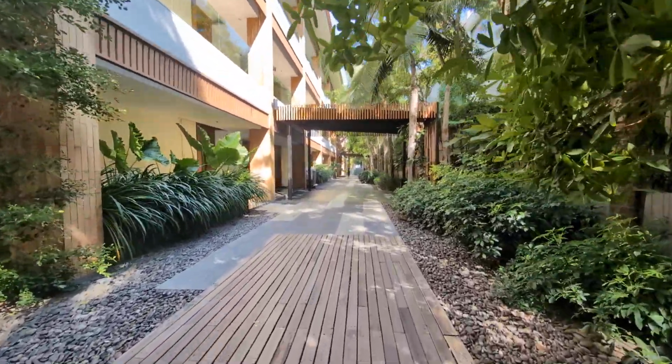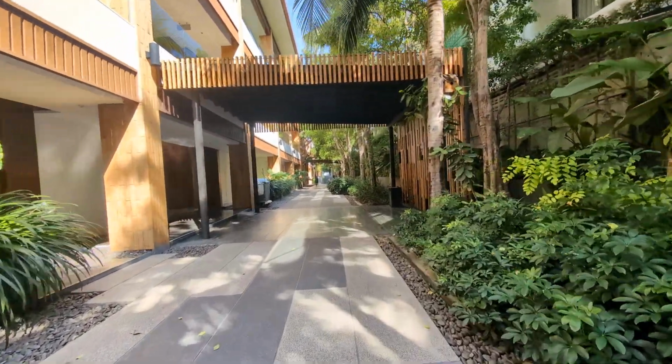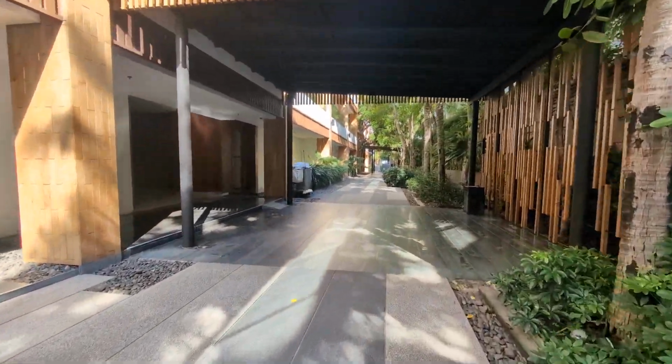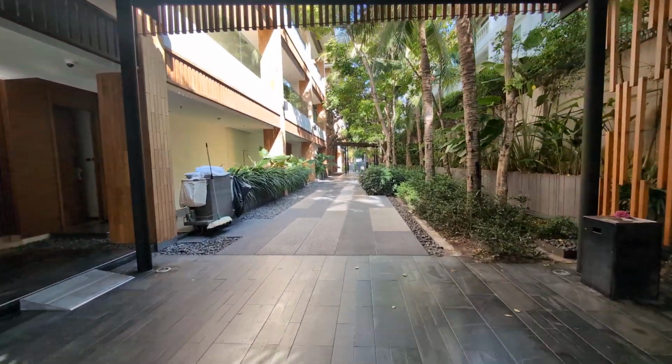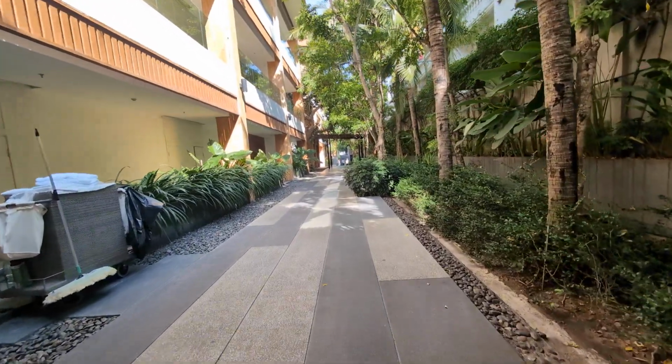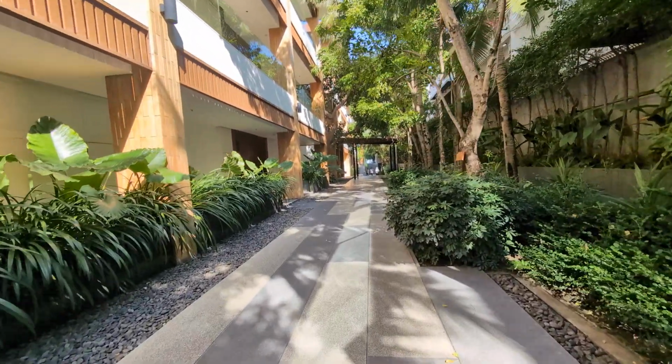So this is a walkthrough straight from reception. We're just a few yards away from reception. I shoot all these videos in one take, and it just gives people an idea of the distances to travel from reception to beach to restaurants, etc. So you can get a true perspective of the accommodation that you're looking at.